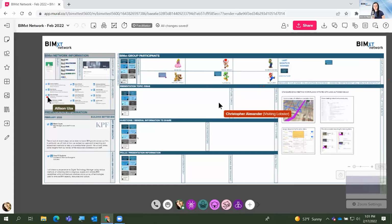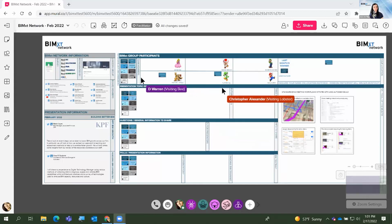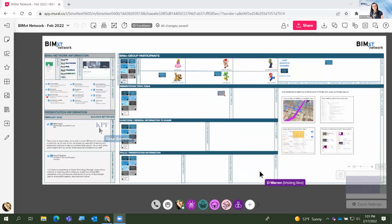We are super lucky. We have two awesome presenters, Martin Coyne. Hopefully, I'm saying that correctly. He is from KPF. I was lucky enough to work with him during KPF Tech Week, which they are going to talk about a little bit, I suppose. Martin's going to talk about how KPF brings in BIM training, BIM orientation, new staff, all of that good stuff. So I'm super excited to hear about it.